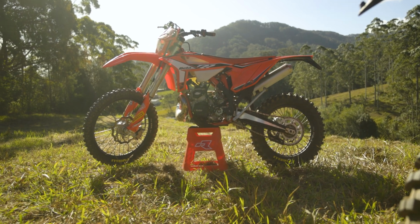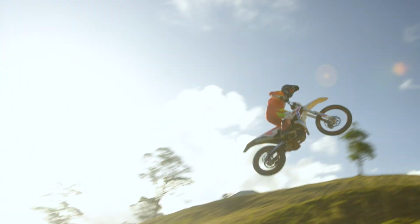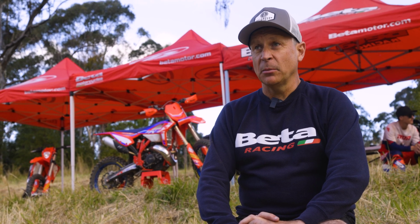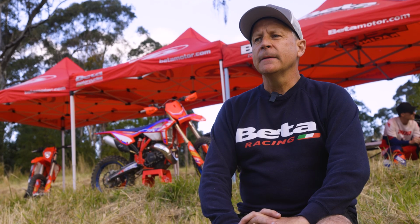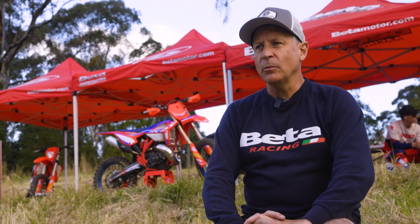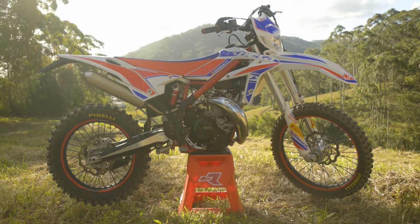The Xtrainer is just amazing. It does absolutely everything. I was amazed myself this afternoon to watch Jake hitting that rather large jump on it. So it's incredible that it probably is the best hard enduro bike, the best learner bike, particularly for those a bit shorter in stature or strength, and there's a lot of new women. And the price is amazing as well, so it's hard to go past.